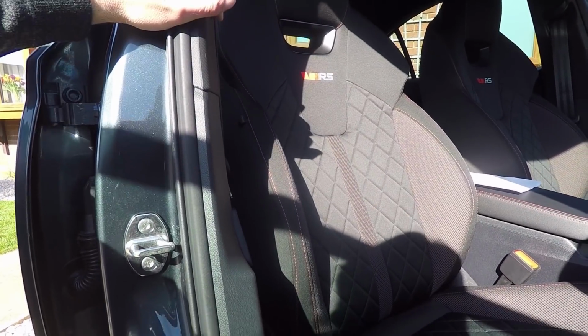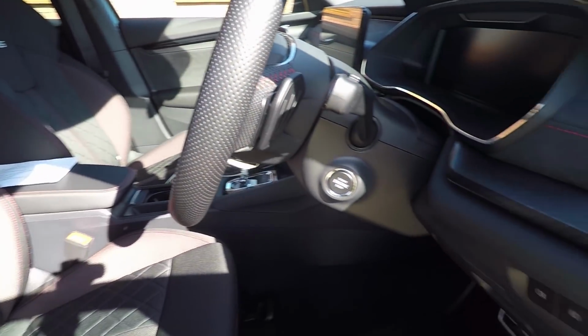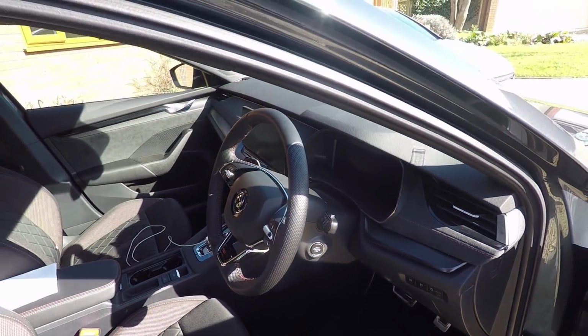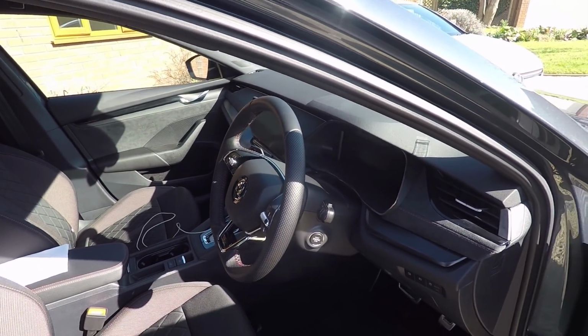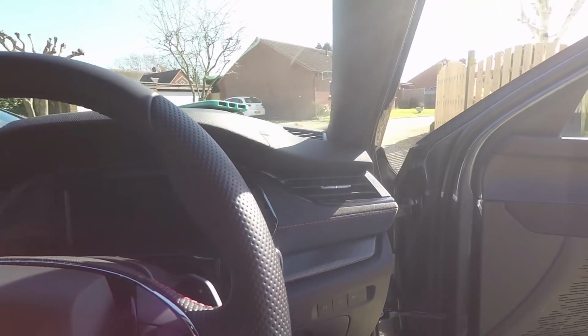They remind me of the ones in the M135i a bit, although they're actually, I think, a little bit better than these as well. We've got the new sort of dumbed down headlight switch, which means you can't drive with your side lights on when the car says it's too dark for you to do that, which can be a bit annoying when you're filming. Right, let's get inside then.